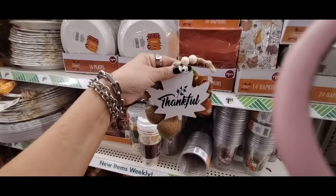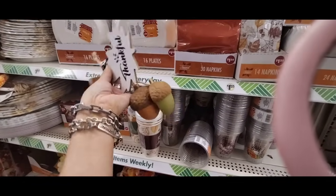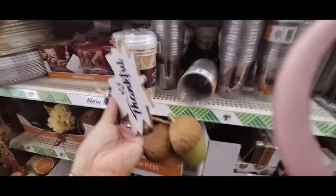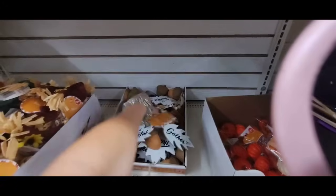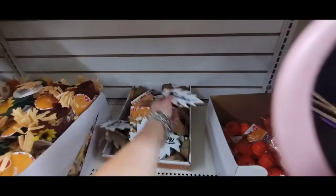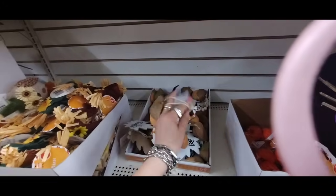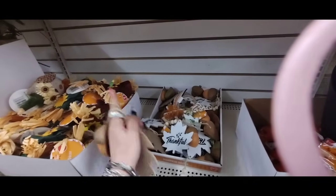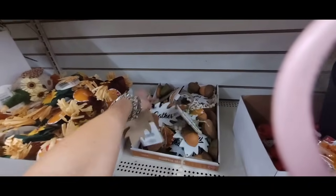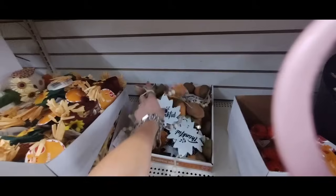And they also have these matte leaves that say thankful. And then you also have the two acorns and the terracotta and that green. And let's see, they also have gather. And then they also have the same little acorns in the same color. So I'm seeing grateful, thankful, gather, thankful. Sorry, you guys.